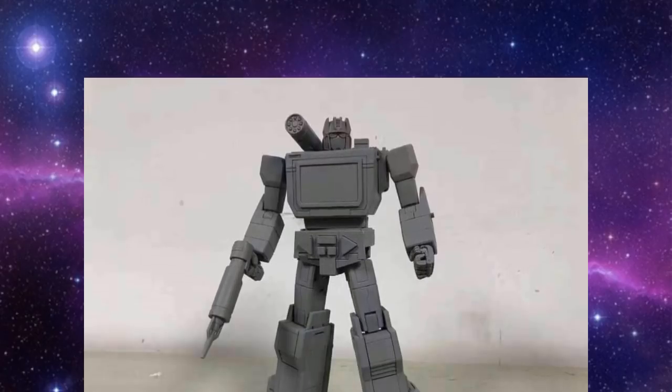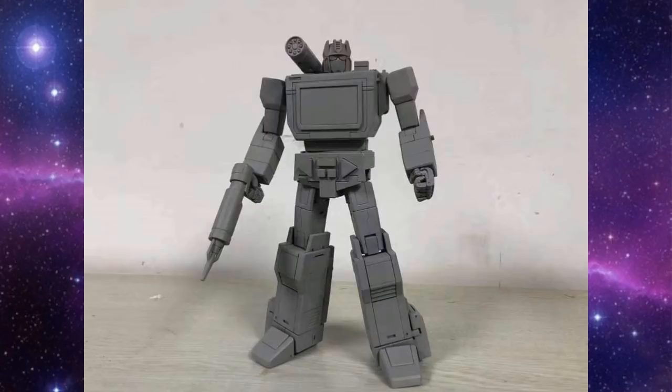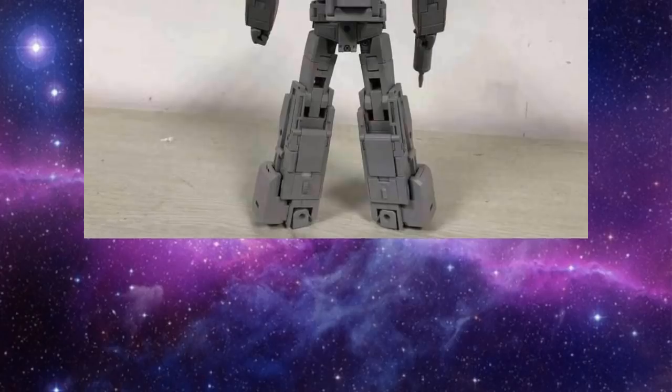So we've got some actual prototype pictures of the acoustic wave, and this thing looks good. Now, the thing is that when you see the renders and you see the reality, you can start to see a couple little gaps here and there, but overall it looks good, especially for an unpainted prototype. That does look really good.